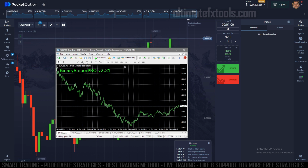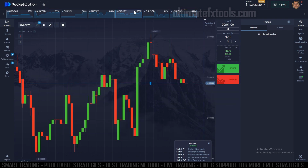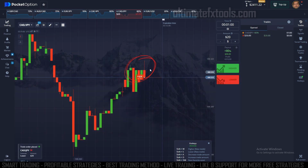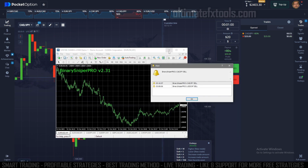Our method relies on patience and waiting for the next Binary Sniper Pro alert signal. We received a sell alert signal for Canadian dollar to Japanese yen. As we observed that its trend goes up, it is suggested to trade going down, since the trend might reverse and go down in the next few moments. With this trading method, we have to trade lower.